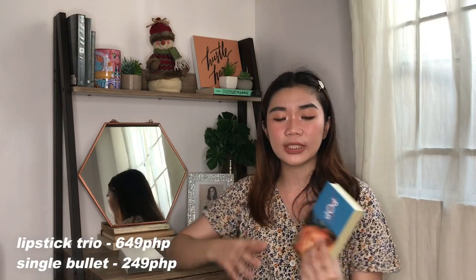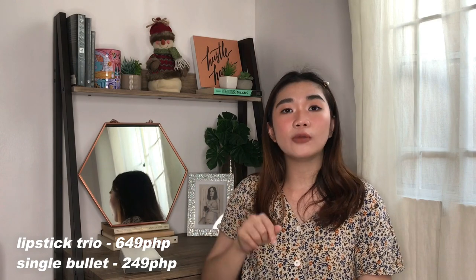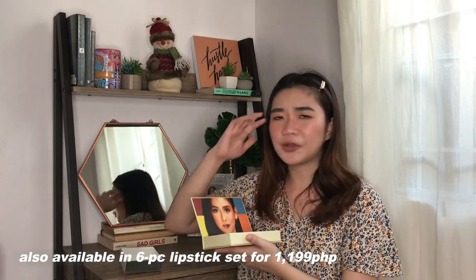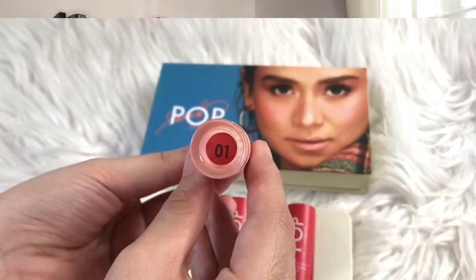If you purchase the trio, it will cost you 649 pesos, if I'm not mistaken. A single bullet is around 249 pesos. I'll link it down below and also show you the correct price screen. I can't remember right now. There's a lot going in my mind. I've already done the swatch video of these products, and I know na yun talaga yung inaantay nyo. So without further ado, let's head to the swatches.